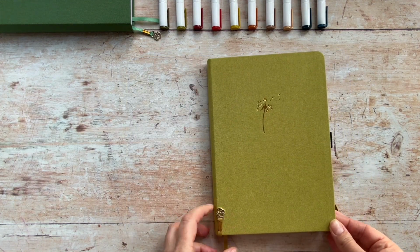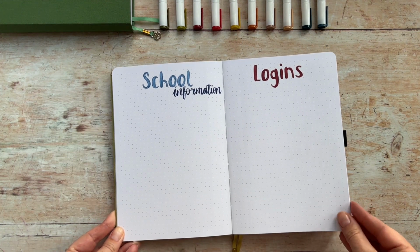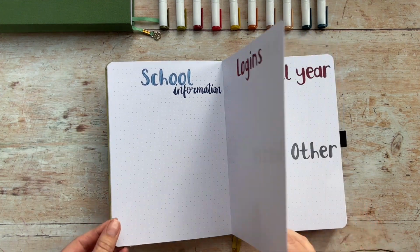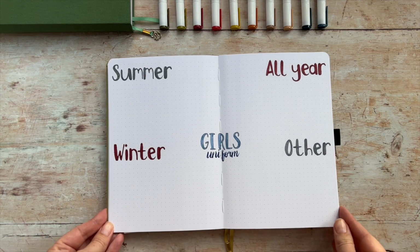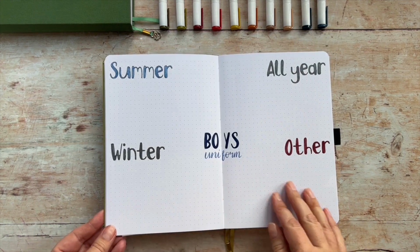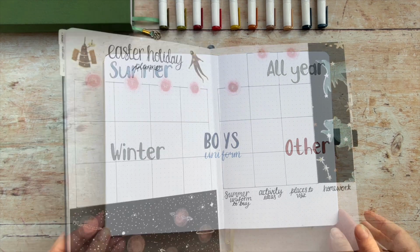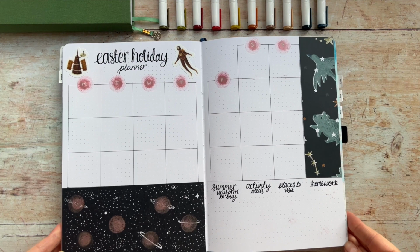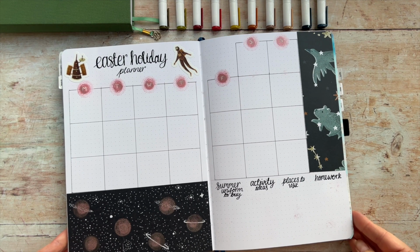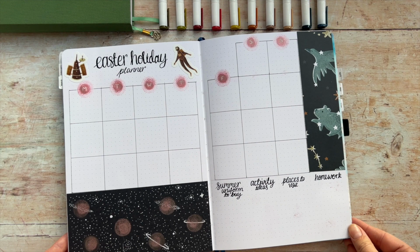Once your children are at school, there's a whole host of new information that you need to remember. School contact details, logins, passwords, uniform that's needed and uniform that you already own in case you wish to pass to siblings. I also plan school holiday activities, childcare and lists of what we need to do, like homework.